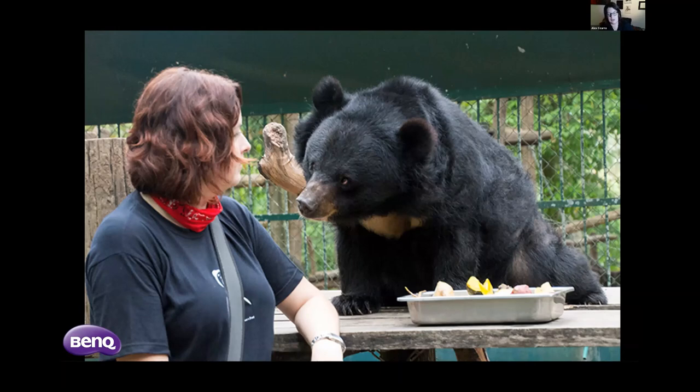You can tell by my body language I'm really uncomfortable, and you can tell by her she's way too curious for my liking. She should be into that food, not even thinking about me and knowing that I'm there. So safety first. You've got to manage it yourself. I'm in there with a bear. She probably stands up taller than me.